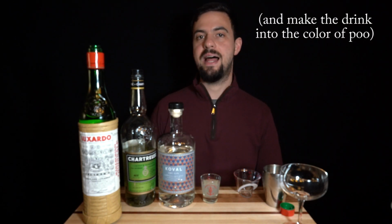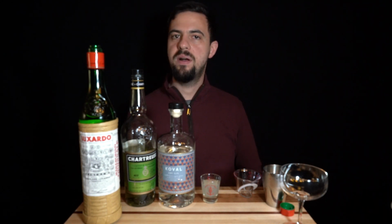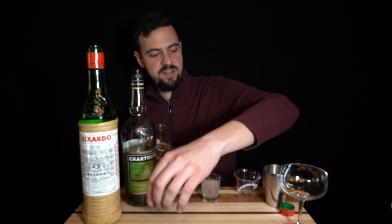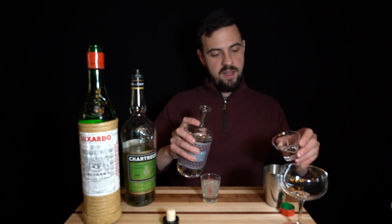So instead I'm just using their classic gin, which has more body, not overly piney, but still enough that it's going to provide that underlying support for the other components of the drink. So we're going to be adding 1 ounce of that, and it is going to be added as the third element.